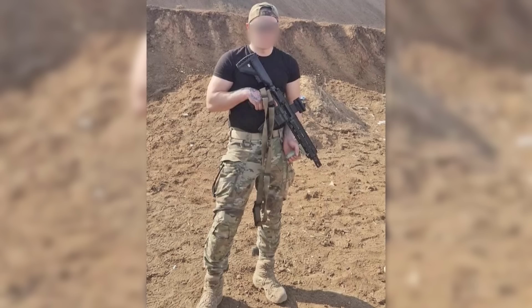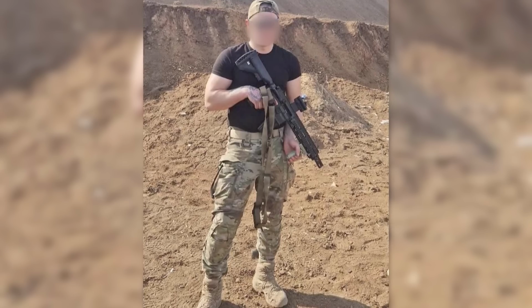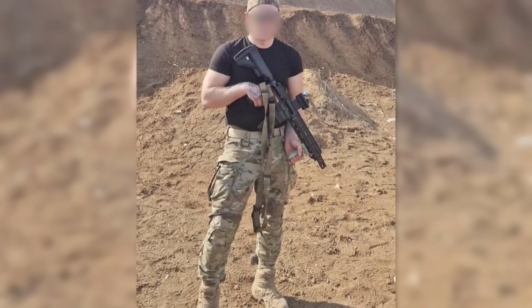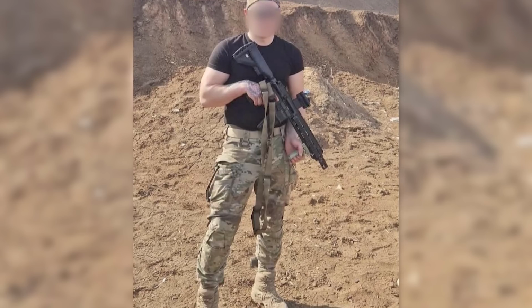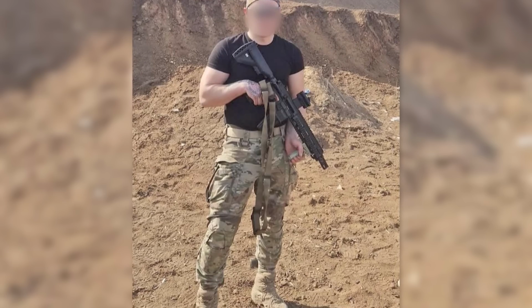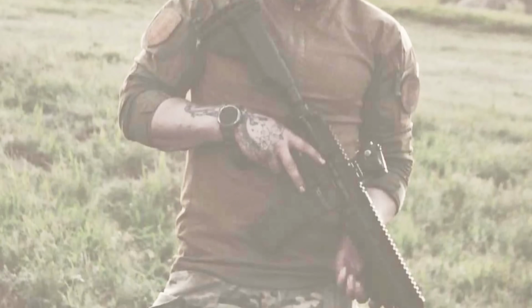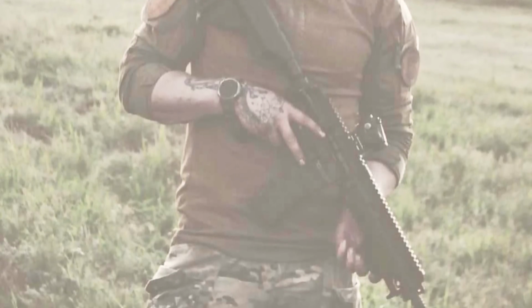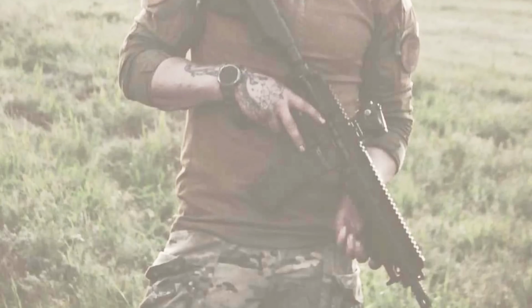In March 2023, a member of a Ukrainian Special Operations Unit shared a photograph of himself with an HK416 with a 10.4 inch barrel, and what appears to be an Aimpoint Comp. The same individual shared another photograph with the same rifle in early May. This time the carbine was fitted with what appears to be a Vortex Crossfire.